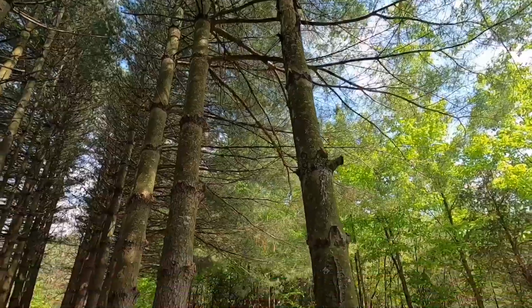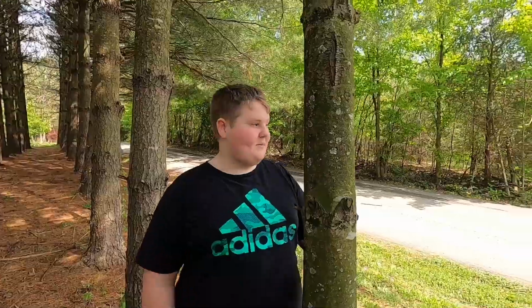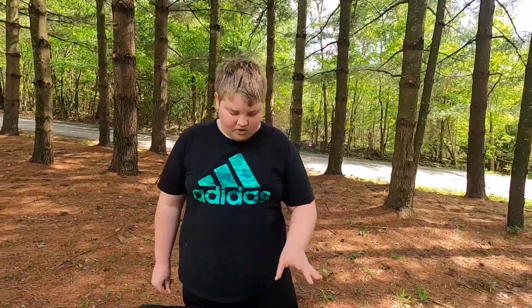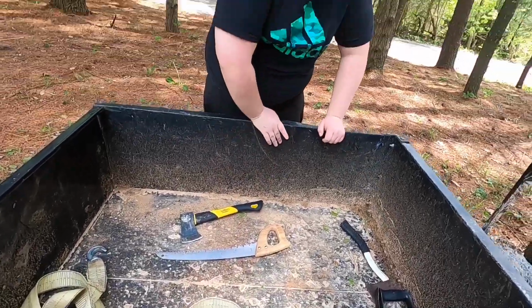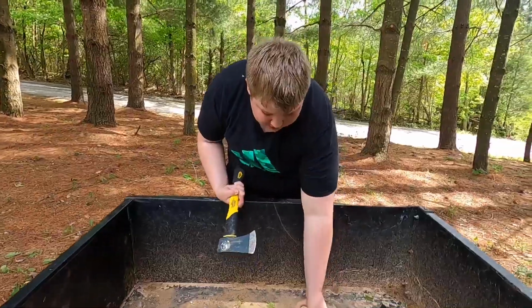Now, we're gonna do a new method that I've come up with. We're gonna get this down quick and easy because remember, that's the biggest highway in the country. So now we need to get our weapon of choice. We have a new axe, a saw, and a new rope. That rope is gonna pull that tree down, lickety split. But first, we need to damage the tree.